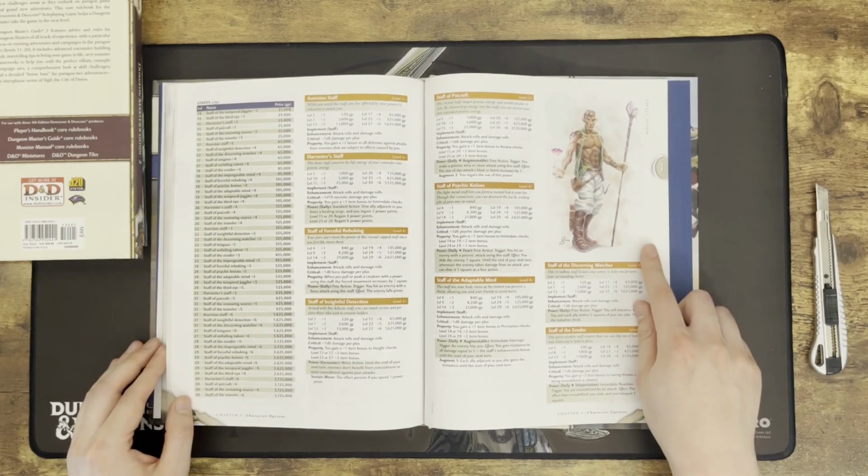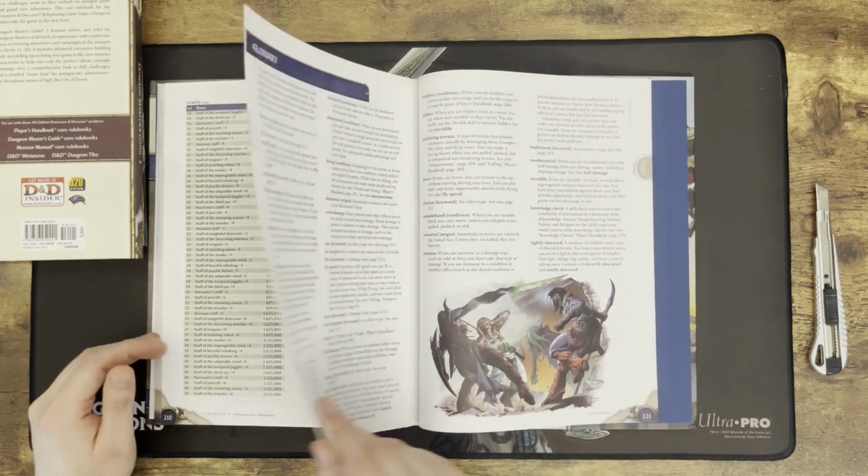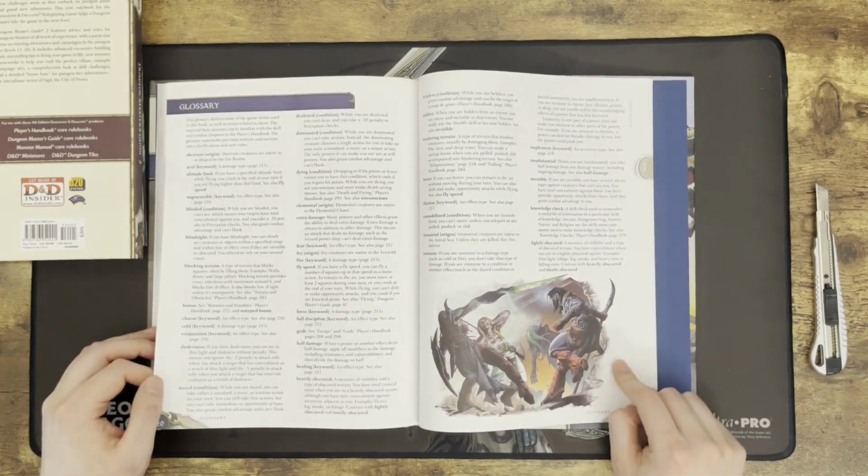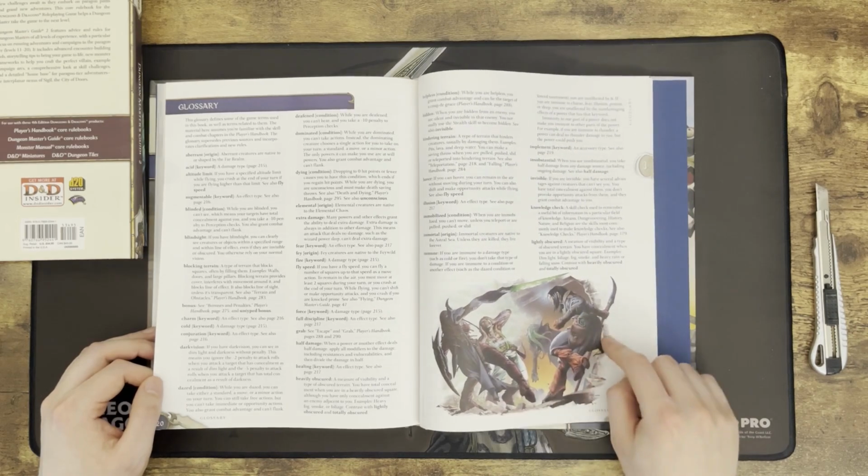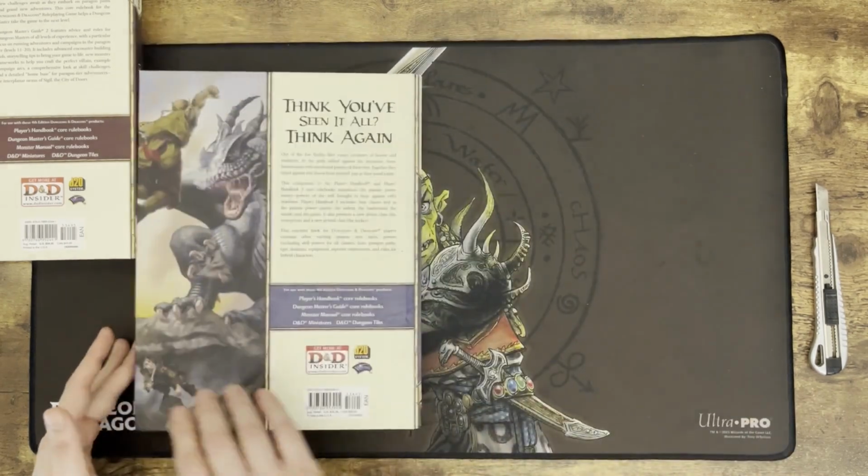I also recognize this piece of artwork. It came from the 3.5e Expanded Psionics Handbook. And I believe this piece of artwork's also from the same book. The character that's using a scythe, wielding mental power, I believe that's the Shaper class.